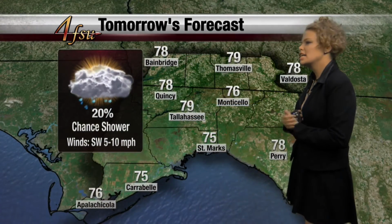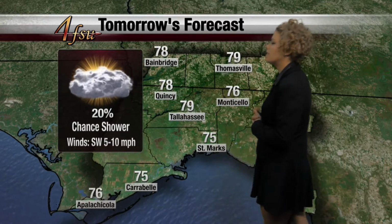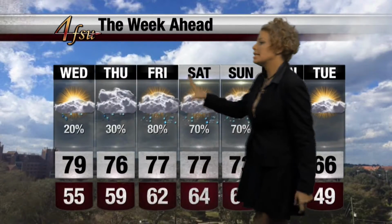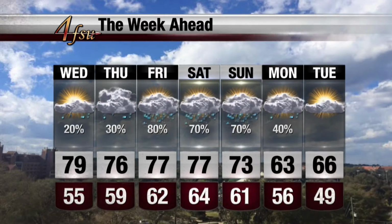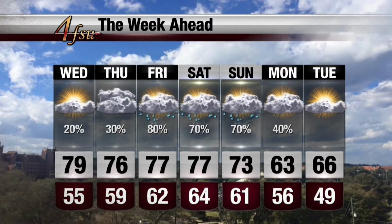Tomorrow's forecast, 20% chance of shower with a slight wind from the southwest, 5 to 10 miles per hour, and just 70s all around our region, mid to upper 70s. Taking a look at the week ahead, you can see these chances of showers persist throughout the week, and they actually accelerate and increase into the weekend. Now we're going to send it back to the desk.